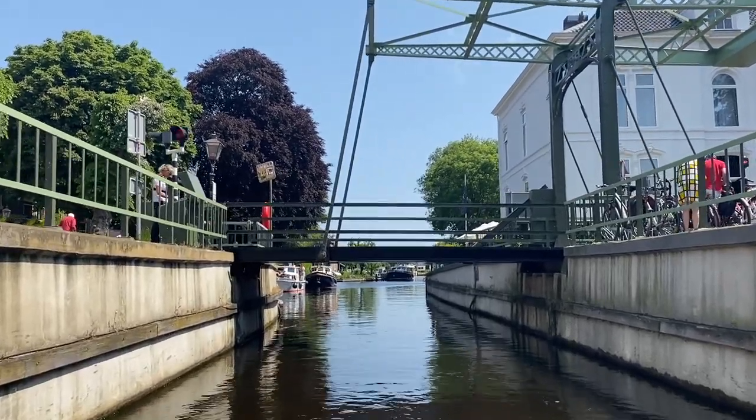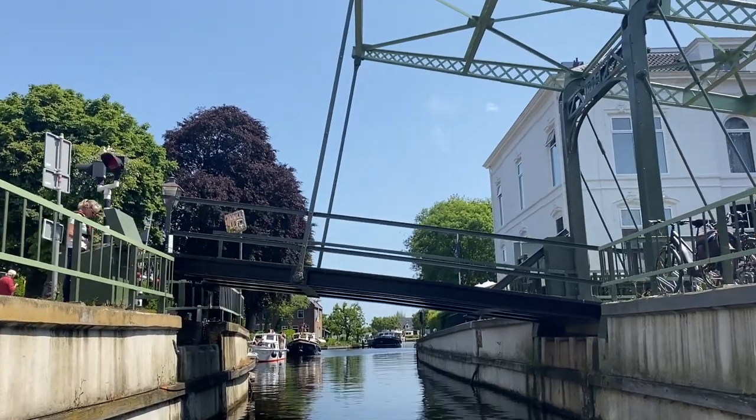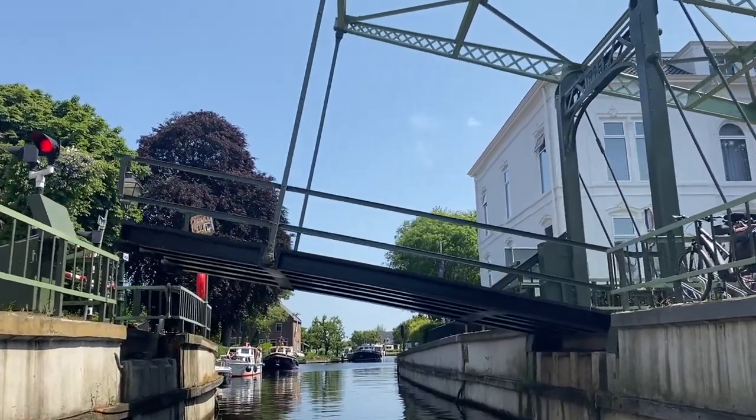As we retrace our steps out of the lock, Wolfgang clearly has a lot of faith in the lockkeeper's timing.